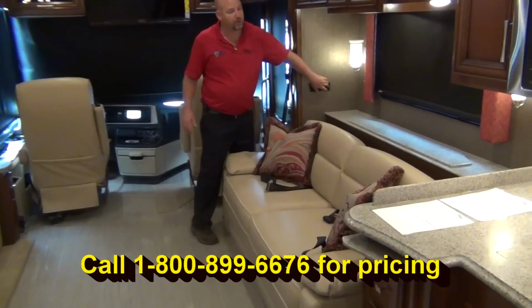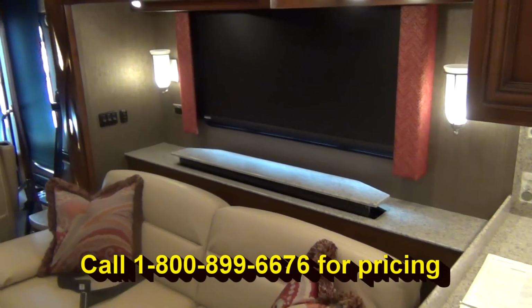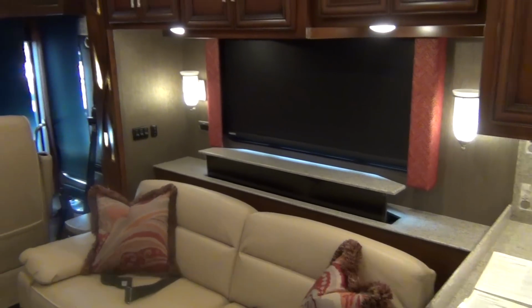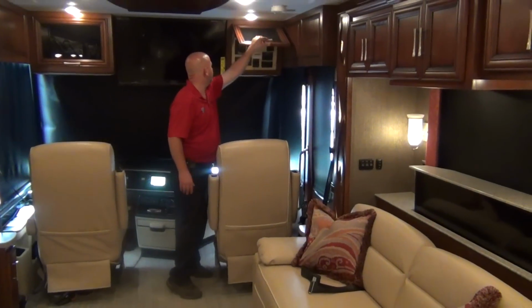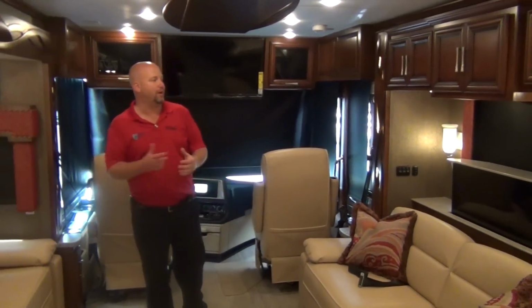We have the TV that pops up from the televator here, right in front of that window. That'll be a nice Sony TV popping up. I believe we optioned this one in with the fiberglass roof and the in-motion satellite. Yep. So we've got a pretty dressed up coach here as well.